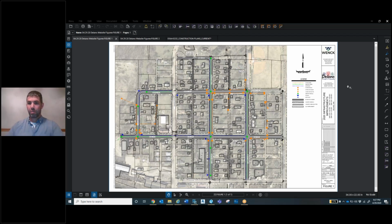Just going over the legend here, the orange lines, everything shown over here, is the proposed improvements for this area. Orange indicates storm sewer improvements. The blocks are structures, the lines are the pipes. The green lines are the sanitary sewer improvements. Once again, the blocks are the structures, the lines are the pipes. The blue lines are the water main improvements. We've got the hydrants as the blocks, and the lines are the pipes here.